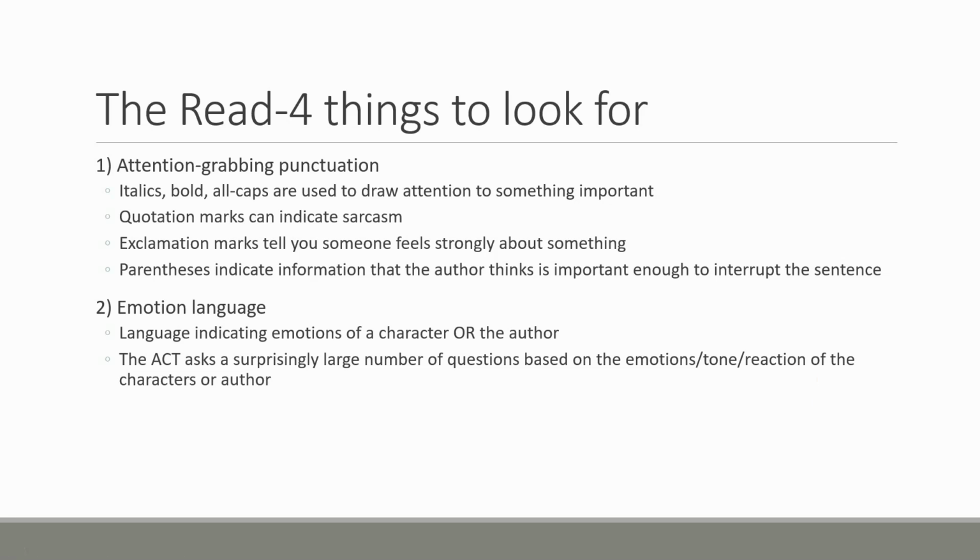So anytime you see something indicating emotion, mark it. Highlight it if you're on the online one. If you're in person, underline it, make a little bracket, something to draw your attention. You can make up your own symbols, like a star indicates emotion, maybe an exclamation mark in the margin means attention-grabbing punctuation. That's something you can experiment with, so that way you have a quick note that indicates what's going on here, or at least that there's something important.